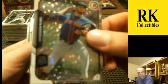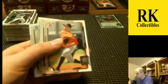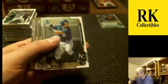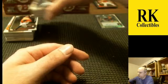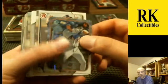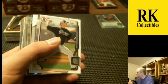Zach Wheeler, Silver Ice. Something tougher. See if we can get something besides the... Ooh, there's an orange mini. Probably not going to be autoed because we just hit an auto, but we do have an orange mini in this. Oh, that's cool. Oh, I think I can help you out. Brandon Nimmo.